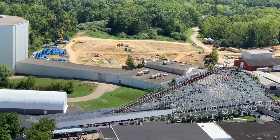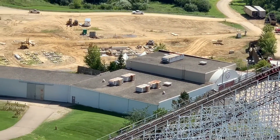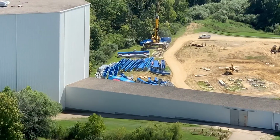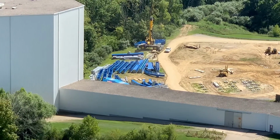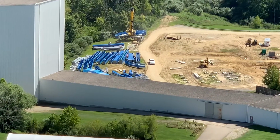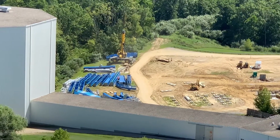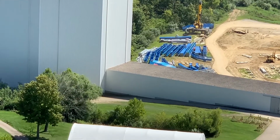It's like they're starting the forms for the station. It's like they started putting the base pieces on the track so they can hook it up to the supports. See a couple of the turns there. It's going to be coming out of, going into the station off of the brake run. There's some structure pieces down there, supports.